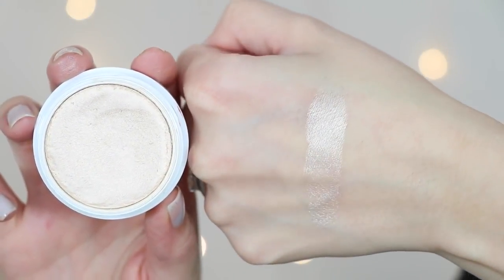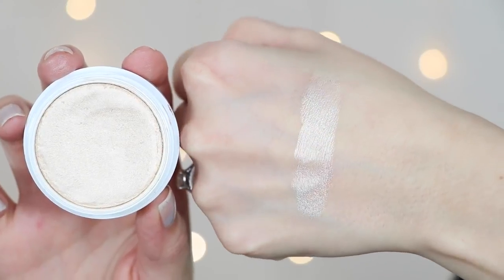Okay, so let's talk about some highlights. I have 4 to share with you. So the first one is called Lunch Money. This is such a beautiful highlight. I attempted to use it today on my face, but there was so much texture that I applied like this much because I didn't want to highlight all the bumps on my face. But this one is a very light gold. It's a very white gold, but it works for the fairest of skin. Really, really beautiful on the cheeks.